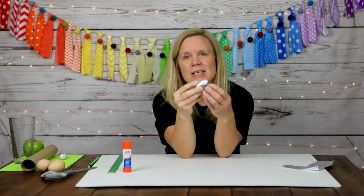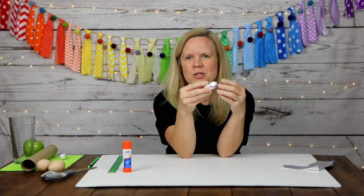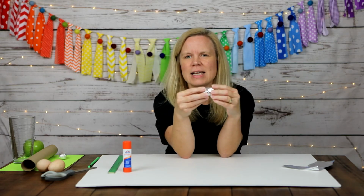Also, if you accidentally squish it and the foil folds, don't worry about it. Just put it back in your box and do your shaking of 45 to 60 seconds, and it'll come out just like new. All right, let's continue on with our inertia fun.